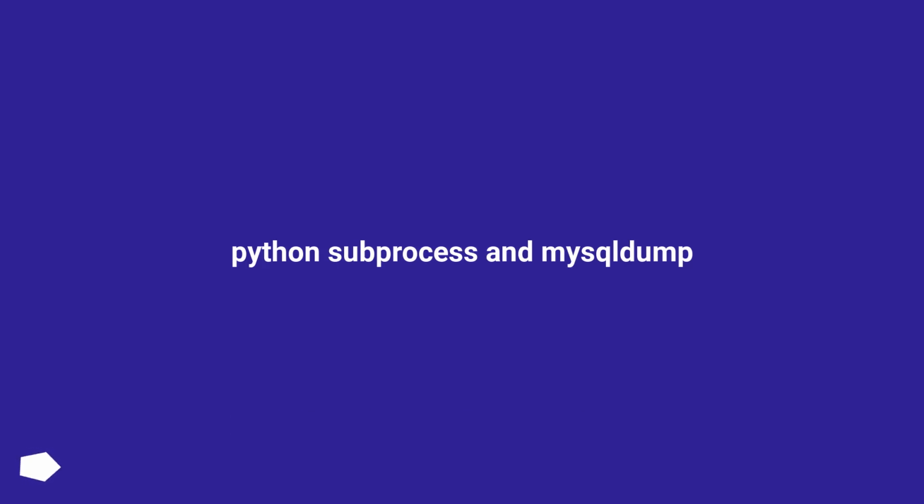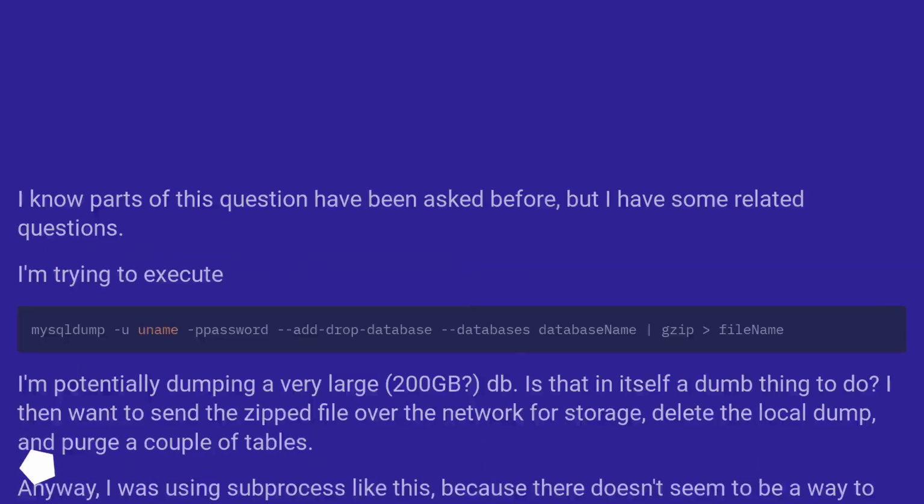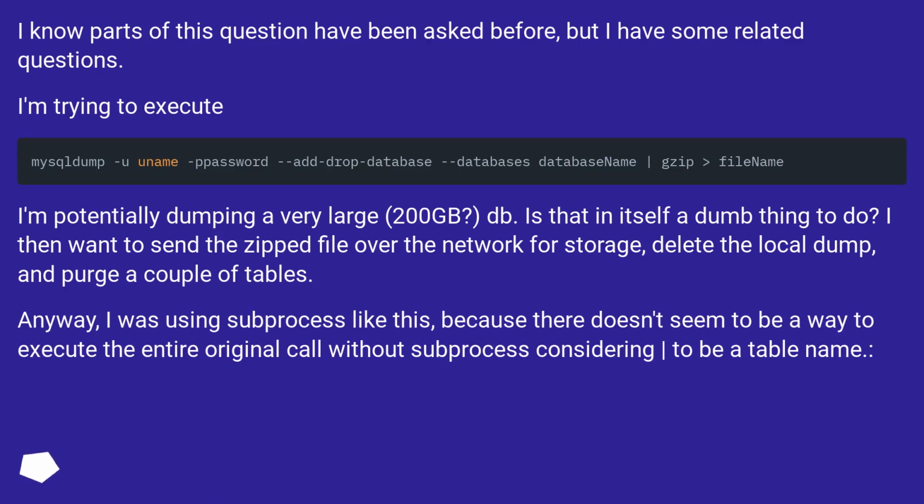Python subprocess in mysqldump. I know parts of this question have been asked before, but I have some related questions. I'm trying to execute... I'm potentially dumping a very large, 200 GB database. Is that in itself a dumb thing to do?